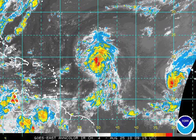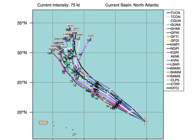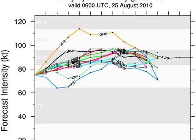There is Danielle out there around 50 west. And you've got the developing new system around 30 west. Look at the modeling on Danielle. Pretty good agreement. Again, most of the models bend it north before Bermuda. And the strength, again, most of them keep this as a Category 2 hurricane or ramp it up to a Category 2 and maintain that strength until the end of the forecast period at 5 days. Then the intensities begin to fall off as it encounters the cooler water.